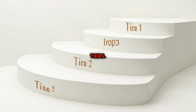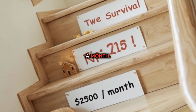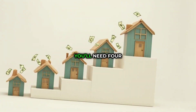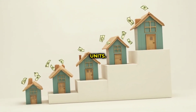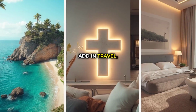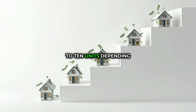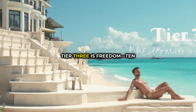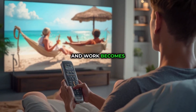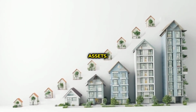Let's talk target tiers. Tier 1 is survival, $2,500 a month. That covers rent, food, transportation, and the basics. You'll need 4 or 5 cash-flowing units. Tier 2 is comfort, $5,000 a month. Add in travel, nicer housing, and better healthcare. You'll need 7 to 10 units depending on market. Tier 3 is freedom, $10,000 a month. You choose how you live and work becomes optional. You'll need 12 to 18 units or a few large multifamily assets.